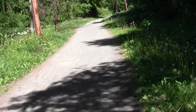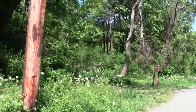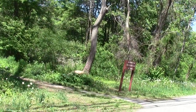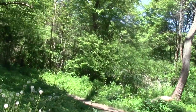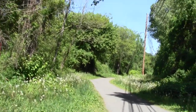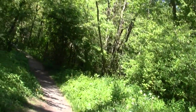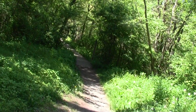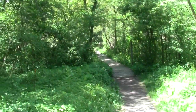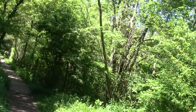Now we've got another portal to some conservation land. Hawthorne Pond. Whoa. There's other signage. Boardwalk. It's got ducks.